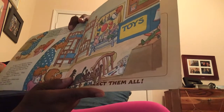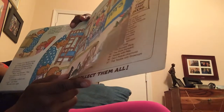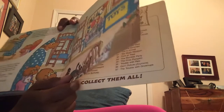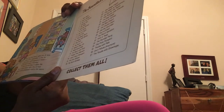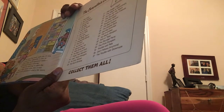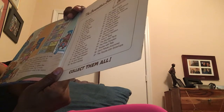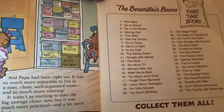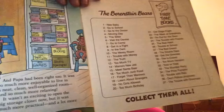"Wow," said Brother, "that was quite a job, but it was worth it." "It looks like a whole new room," said Sister. The cubs were right. And Papa had been right too. It was so much more enjoyable to live in a neat, clean, well organized room, and so much more relaxing. It wasn't as exciting to open the big storage closet now, but it was much more practical and a lot more fun. Look at all of those boxes.